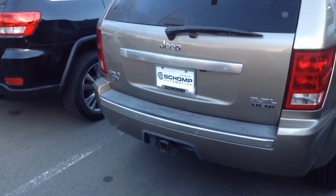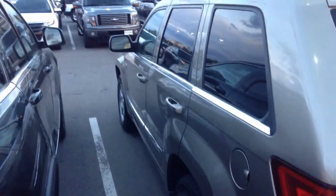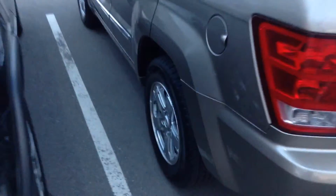Here's the back. Backup sensors. Here's the other side here. Overall looks in really good shape.